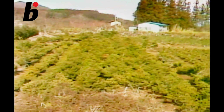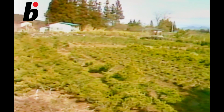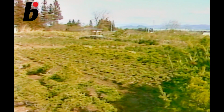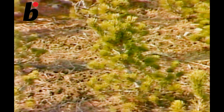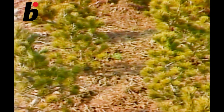This is Fukushima City in Fukushima Prefecture, which is one of the homes of the Japanese white pine. Mr. Kurakichi Abe, a bonsai cultivator, collects seeds from Japanese white pines which grow wild on Mount Azuma. He produces bonsai materials from these seeds.